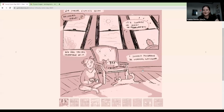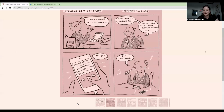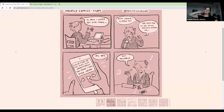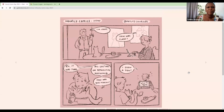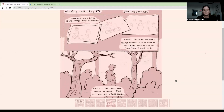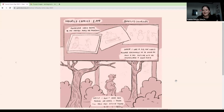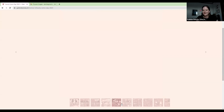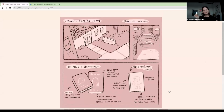I woke up at 10 a.m. and I was like, I think I should just do hourly comics today. I didn't do a full 12 hours. I just did them as I could because I was also working that day. But it was really fun and an interesting challenge. So this is just me and my husband and our cats, going through our day, what we did. I think I ended up going to the library. And so it was really fun.